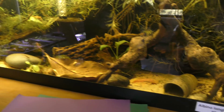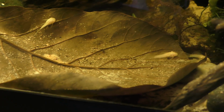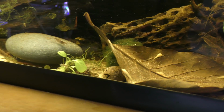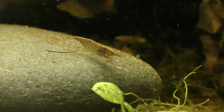Gotcha. So now, what about this tank? This is a Pleco and shrimp tank. The shrimp that are in here I got from Jason. They're just some cherries, but they're kind of mixed. I'm just trying to see if I can get them to survive big water changes.